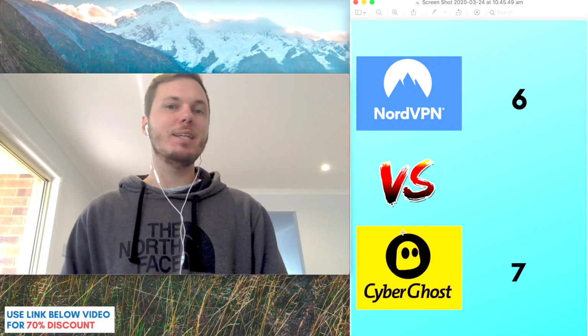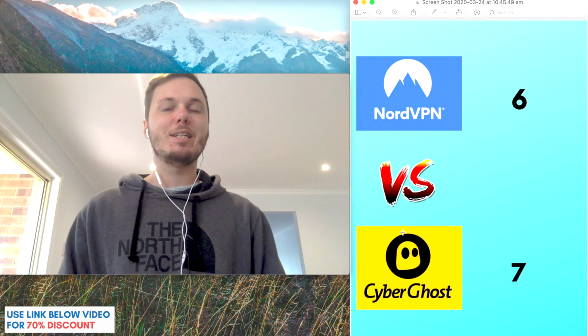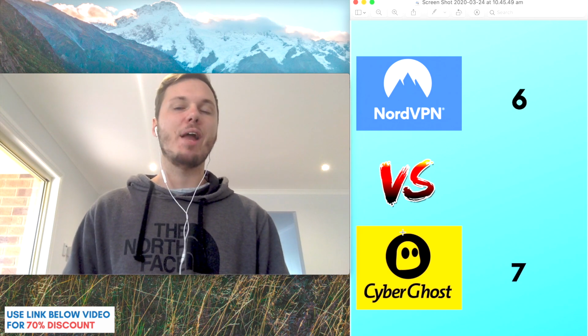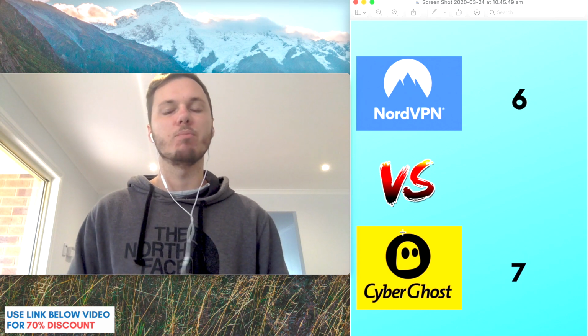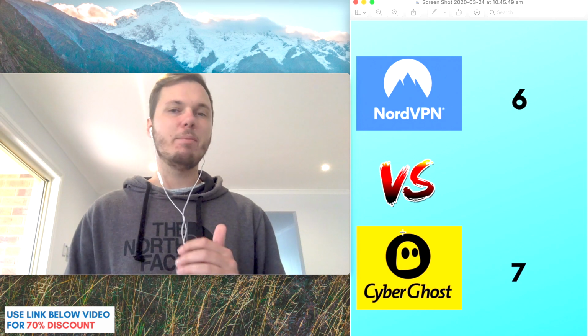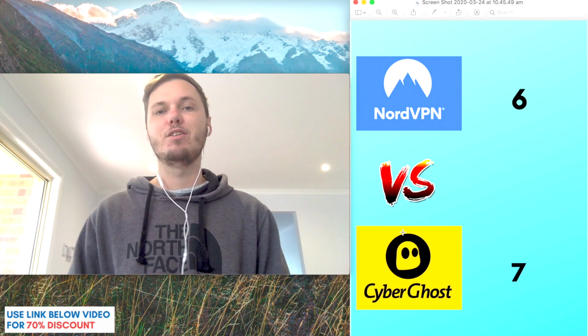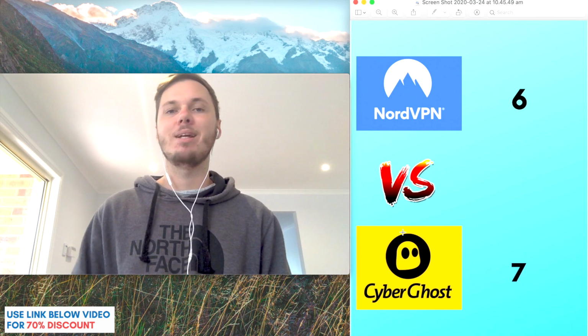Okay guys, so the next thing I looked into in comparing these two VPNs was the amount of devices that you can connect simultaneously on a single account, and also the compatibility with different platforms as well. So in this particular category, CyberGhost and NordVPN are pretty much neck and neck when it comes to the amount of devices you can connect.